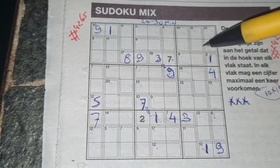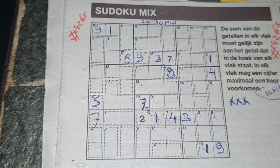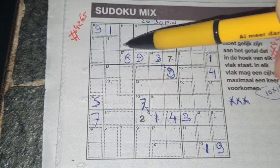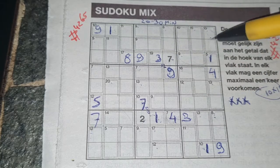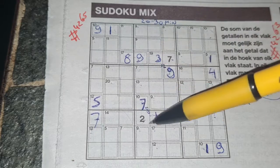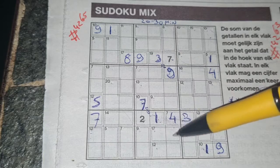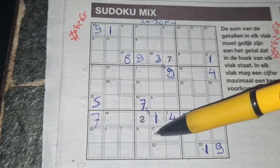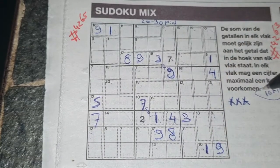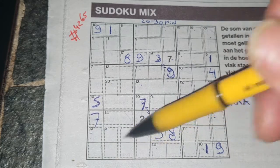Then my following strategy is to look for boxes with only one combination. For example, let me check. Do we have here boxes with only one combination? No. Ah, here. The box of 17. Only one combination. 8 plus 9. We have a 9 there, so no 9 there. 9 should be here. And the 8 goes there. Yeah, only one. Alright.